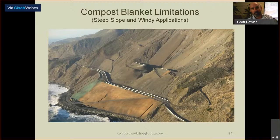I wouldn't recommend applying compost blanket during windy events. However, if you do have still events, which we had, we were applying it in the morning, buttoning it up by the afternoon. In the afternoon, we were having pretty strong winds, but all that really protected it in place. We didn't have compost moving. And then after that, we continued to have rain events.